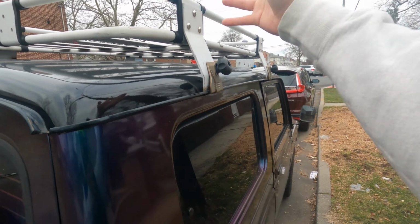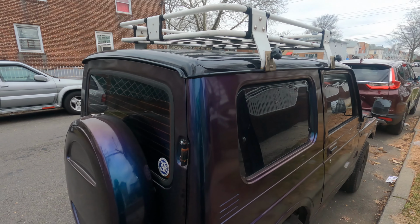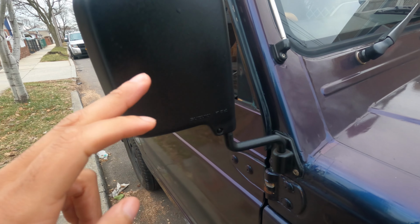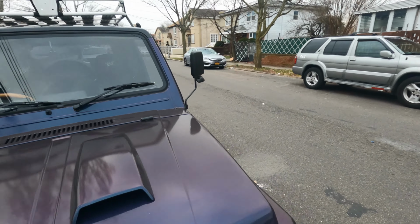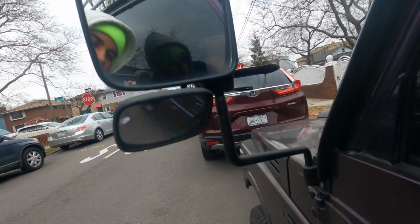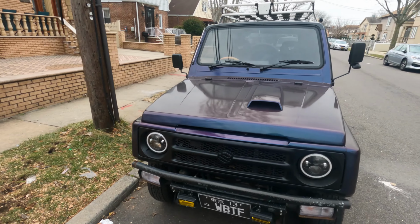And then the nice basket that I was gonna paint black, but I'm not gonna keep the car, so the next person can paint it black or sell it or do whatever they want. What else? Suzuki mirrors. I got these from Japan. Pretty nice. Both say Suzuki on them. Really hard to get these mirrors in nice condition, and these happen to be flawless. No rips or nothing. And that's pretty much it for out here.